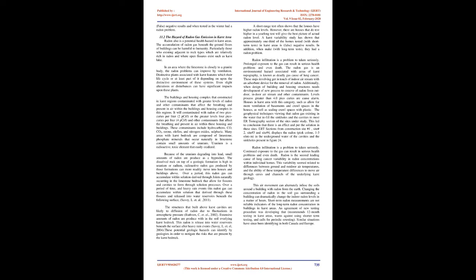The geophysical techniques show radon gas existing in the water that infills the sinkholes and cavities in most of the ER Tomography sections of the sites under study. This led to the conclusion that there is an effect, and a solution is needed for these sites. ERT sections from construction site number 1, site number 2, site number 3 and site number 4 display the radon, pink color, 1 to 3 mm, in the underground water of the cavities and the sinkholes present in figure 24.